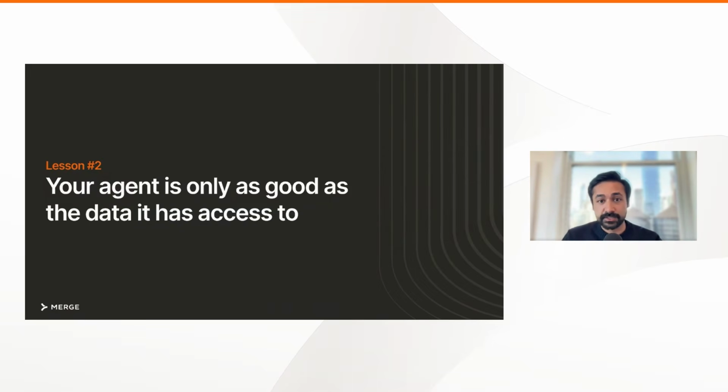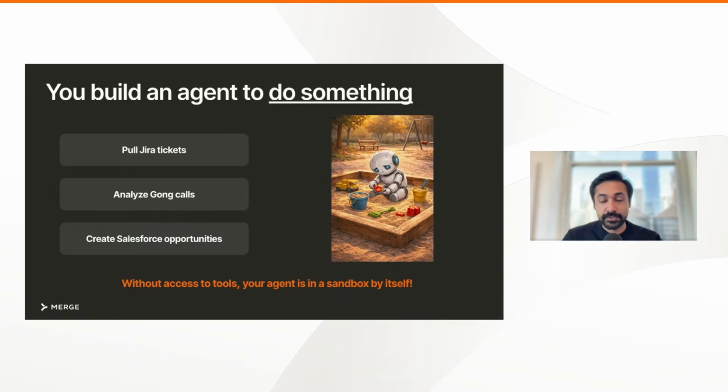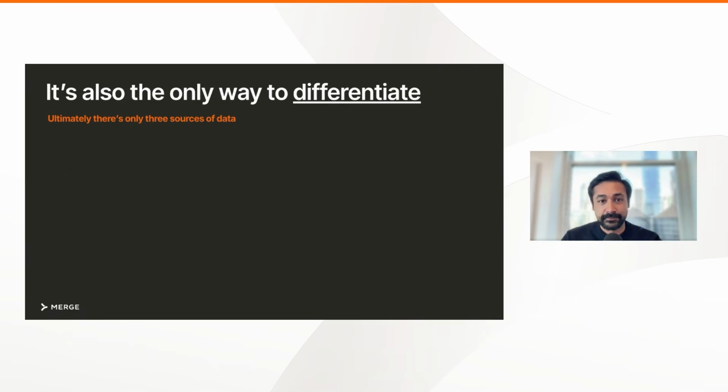Your agent is only as good as the data it has access to. An agent without data access is basically just expensive autocomplete. Ultimately, you built an agent to do something. Maybe it's pulling tickets, analyzing Gong calls, creating Salesforce opportunities. Without access to these various tools, your agent is inherently limited in what it can do. This is a sandbox. It's cute. It's completely alone. The first question you should ask about any agent isn't, what model are you using? It's, what can it actually touch?